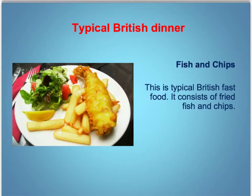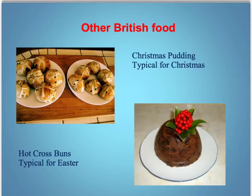Typical British dinner: fish and chips. This is typical British fast food. It consists of fried fish, usually cod, and chips. Other British food: Christmas pudding, typical for Christmas, and hot cross buns, typical for Easter.